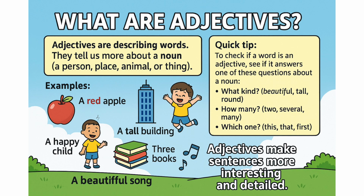We can say a tall building. The word tall tells us the size of the building. Or a happy child. The word happy describes how the child feels. Adjectives usually answer questions like, what kind? A beautiful flower. How many? 3 books. Which one? This car.